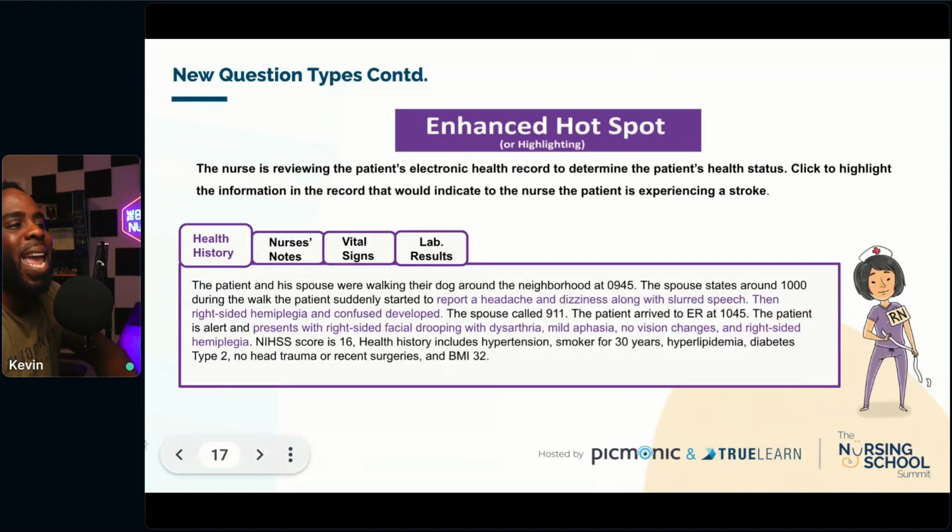All right, we have our enhanced hotspot, right? This enhanced item type allows you to select, or as we say, highlight the relevant words or phrases from a sample medical record that corresponds to the question. And when you are taking your exam, they'll be highlighted, right? So it essentially pulled everything from the original portion of the health history, and you're like, okay, what are the important things that I need to know?